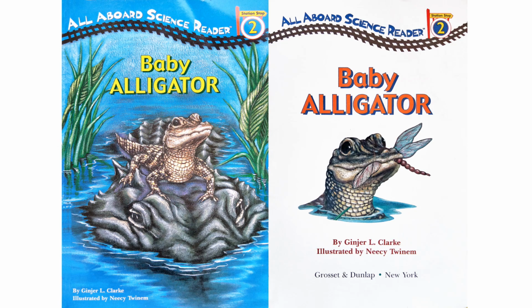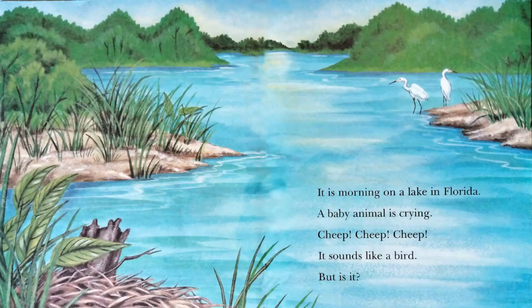Baby Alligator by Ginjer L. Clarke, illustrated by Neecy Twinem. It is morning on a lake in Florida. A baby animal is crying. Cheep, cheep, cheep. It sounds like a bird. But is it?